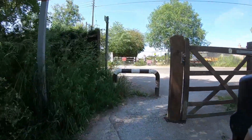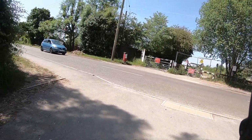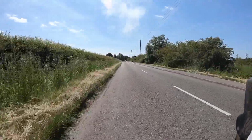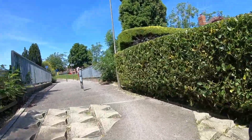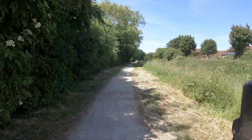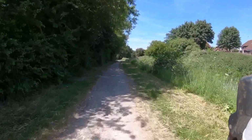Our busway also uses the next section of bike path, but this is closed at the moment for canal restoration, so I just went on the road. I joined the bike path again in Borrowash. At this point I was glad I used my cyclocross bike. This section's a little bit rough.